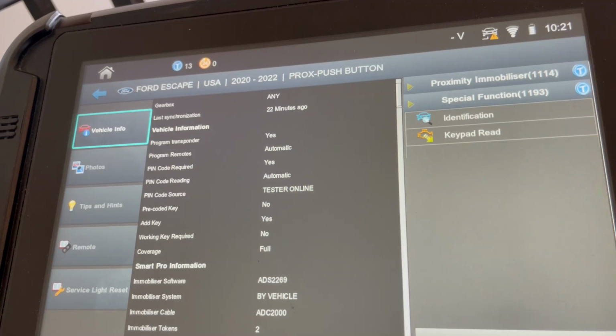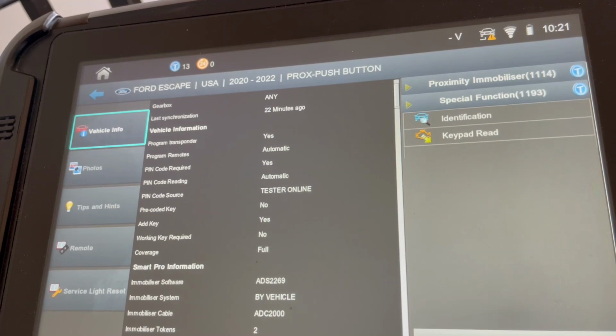And there are some vehicles, for example on Toyota, where they'll hold 5 masters and 3 valets. The valets are chipped differently on some of those systems. So if you're trying to add a 6th master key under program keys, that's not going to work because you're maxed out at 5. So always look at the key count.